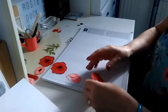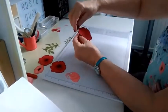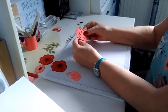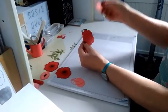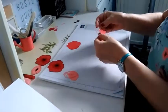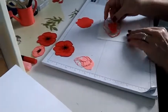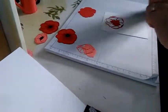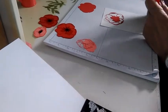So let's do the poppies now. Now this, I am absolutely useless at jigsaw puzzles, and that is a bit of a jigsaw puzzle in the sense that you need that the right way up. So I'm going to hopefully deal with it the right way up. I'm just taking a piece of spare cardstock. It doesn't have to be white. It can be any colour you want.